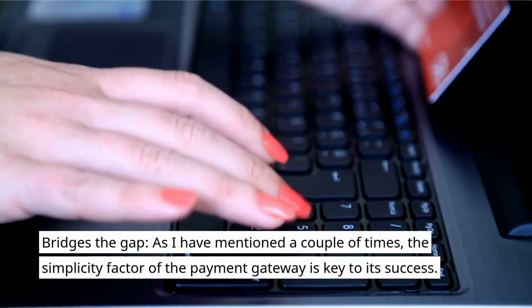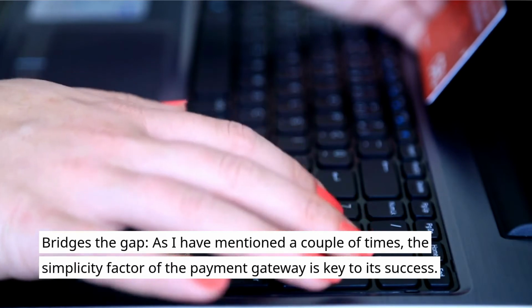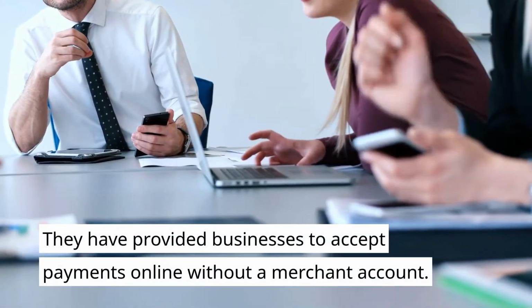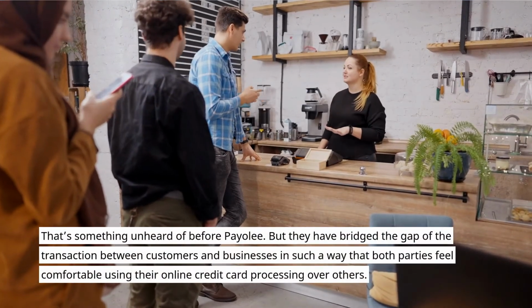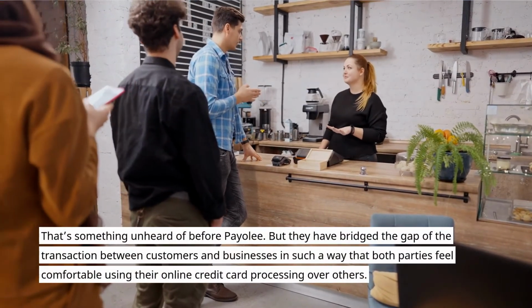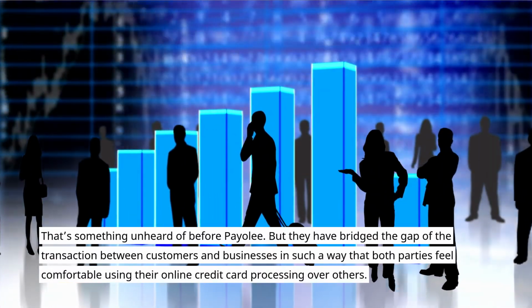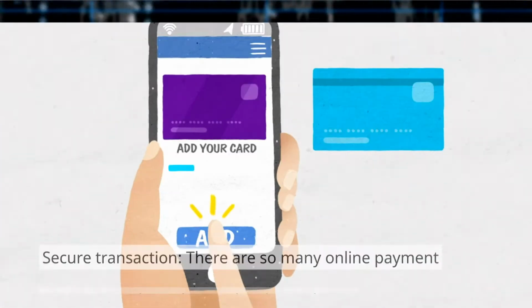Bridges the gap. As I have mentioned a couple of times, the simplicity factor of the payment gateway is key to its success. They have provided businesses to accept payments online without a merchant account. That's something unheard of before Payolee. But they have bridged the gap of the transaction between customers and businesses in such a way that both parties feel comfortable using their online credit card processing over others.